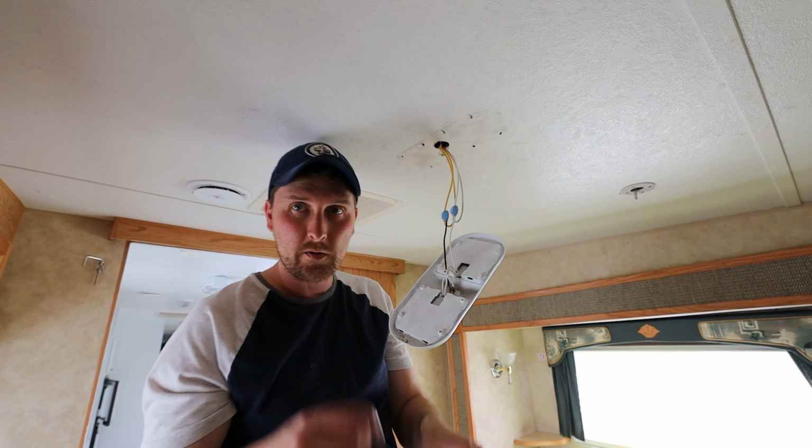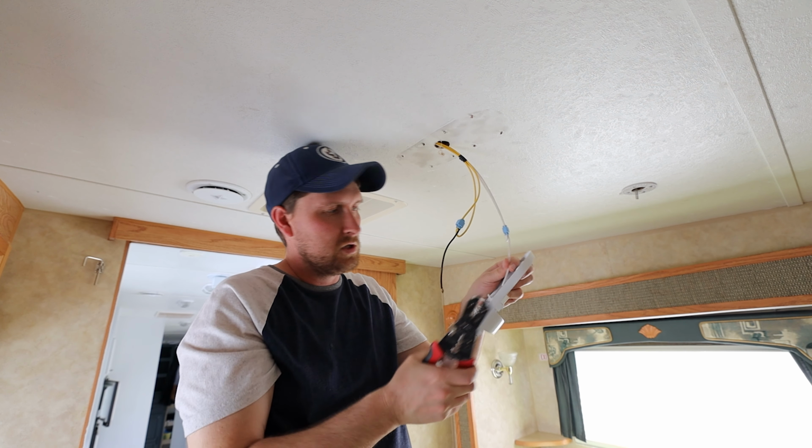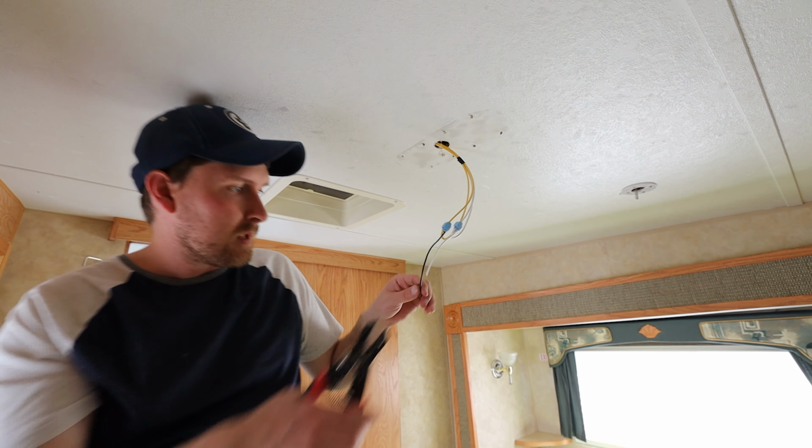So I found it was much easier just to take this apart, use your wire strippers or pliers, and just cut that right off. So now we've got our old one off. And we're just going to take these, cut that, and strip this so that I have maybe a centimeter, but if you don't know what a centimeter is, about that long. Centimeters, 10 millimeters. Does that help? This one's a little long. I'm going to trim it.